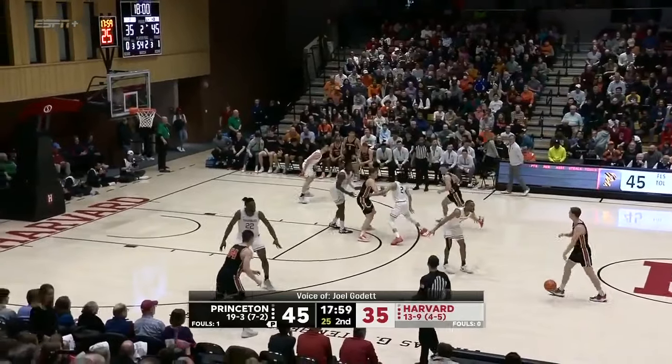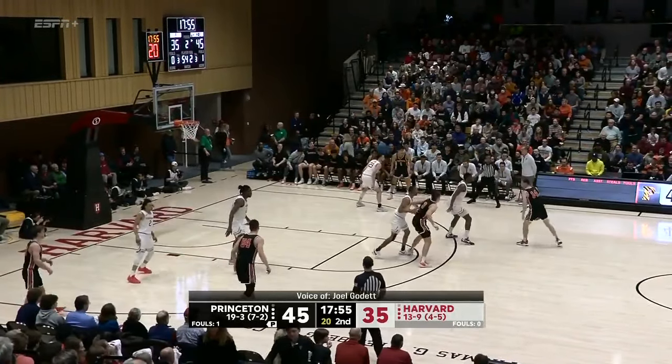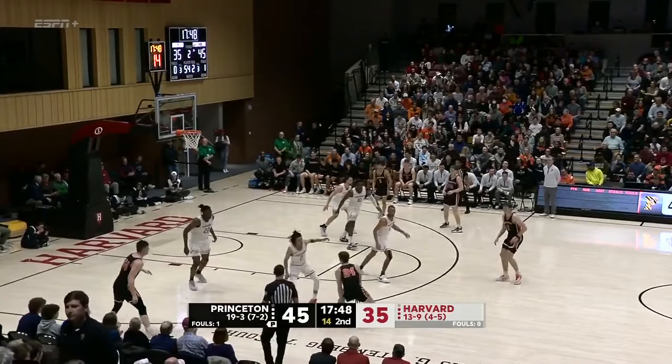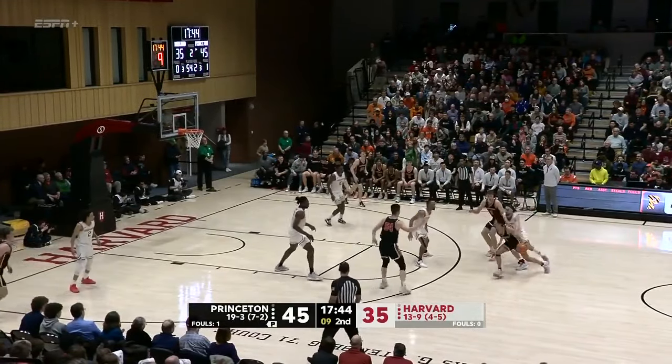Harvard counters with a Justice Ajabo jam. That almost turned the clock off here. Yeah, I think it did for a half second. Nice set play off the inbound. Little give and go with Malik Mack. Baseline drive, no one getting up to contest that. Just the second bucket for Ajabo today.